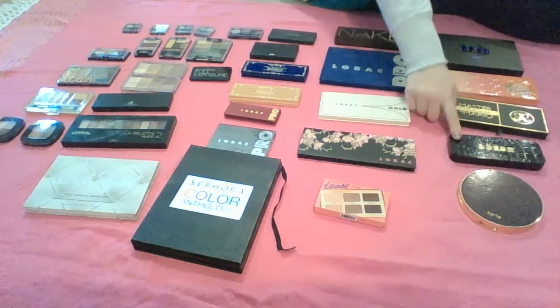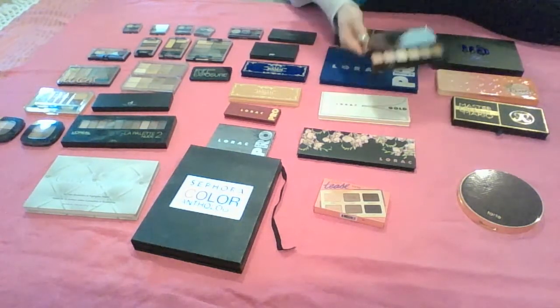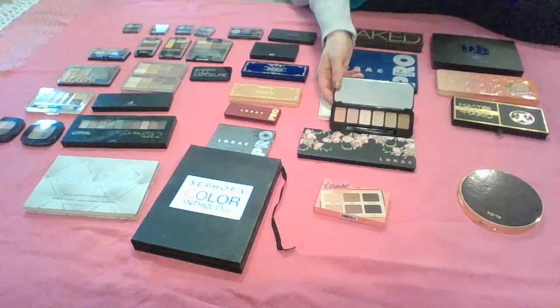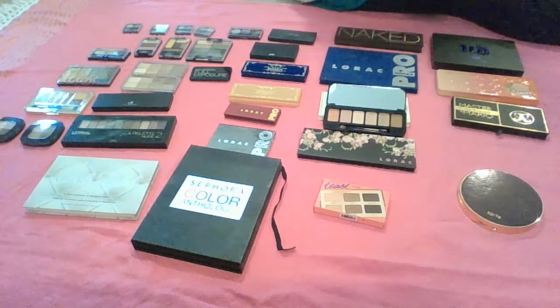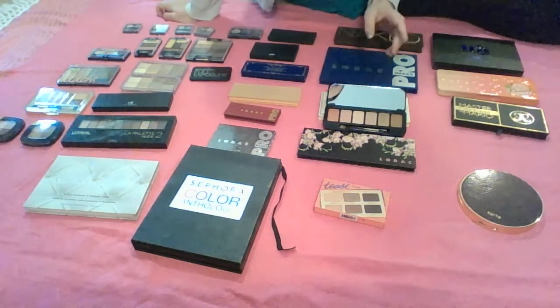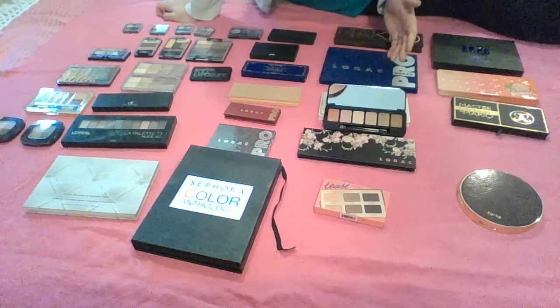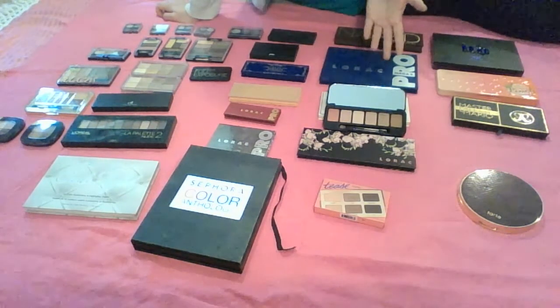The second one is a Buxom one that I made myself. If you don't know already, you can pick your shades. Ooh, sorry, I just flashed you there. You can pick your shades with Buxom, and I chose some really, really neutral shades. Not because I need more neutrals, but because I wanted to test the quality of these shadows. I've heard mixed reviews on them. I actually like them. I think they're good.